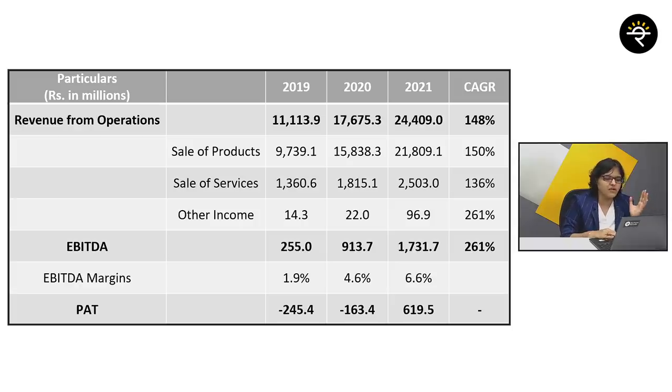The best part I loved about this company is that it's a profitable unicorn. It's a profitable unicorn startup, I can say, which is getting listed. So I'm really happy about that, because I believe that a startup should be profitable, right? And I'm happy that Nykaa is also a profitable startup. Now it's going at a very different level being listed. If you see, EBITDA margins are also very healthy and they are growing at a 261% CAGR. At PAT level, their profit for the year ended 2021 is 619.5 million rupees. So these are the important points about P&L. Nothing so special in the balance sheet though.